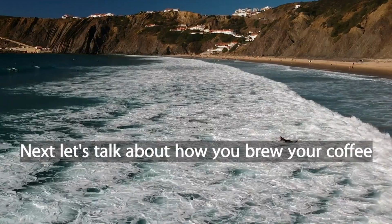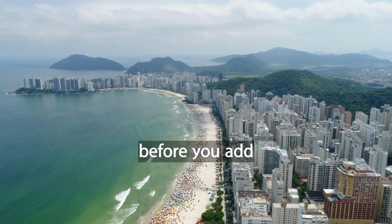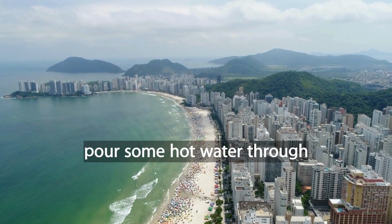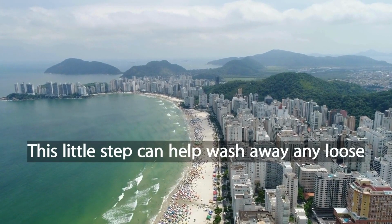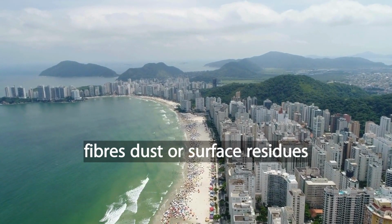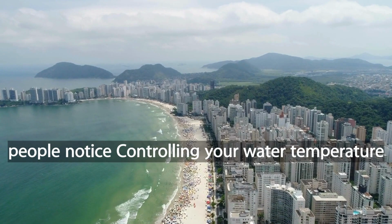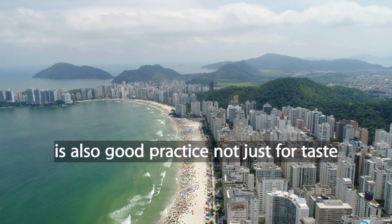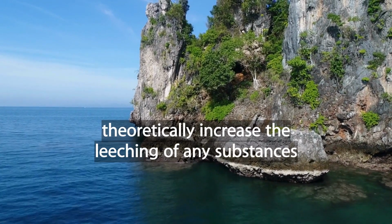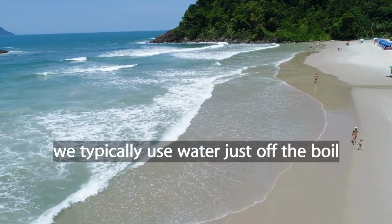Next, let's talk about how you brew your coffee. A simple but effective tip is to rinse your paper filter with hot water before you add the coffee grounds. Just place the filter in your brewer, pour some hot water through it, and then discard that water. This little step can help wash away any loose paper fibers, dust, or surface residues. It can also help remove any slight papery taste some people notice. Controlling your water temperature is also good practice, not just for taste, but also because extremely high temperatures could theoretically increase the leaching of any substances. Though for coffee, we typically use water just off the boil, which is standard.